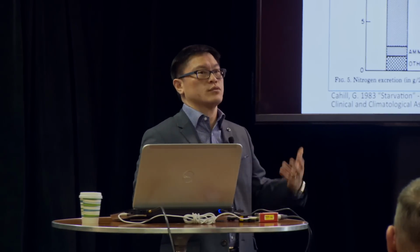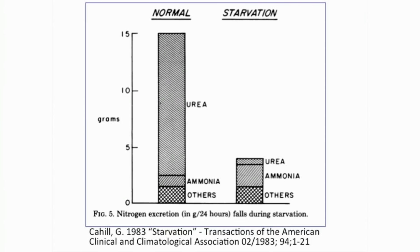The other thing we talked a little bit about already is the idea that you're going to burn muscle, right? And again, the idea is that you're going to burn protein to provide glucose, right? And this doesn't actually happen. And this has been known, again, for 20, 25 years. So if you look at urea, this big line here, it's a breakdown product of protein. So you can see that you excrete a certain amount of nitrogen every day. You're also taking in a certain amount of nitrogen every day, right? This is under normal conditions.